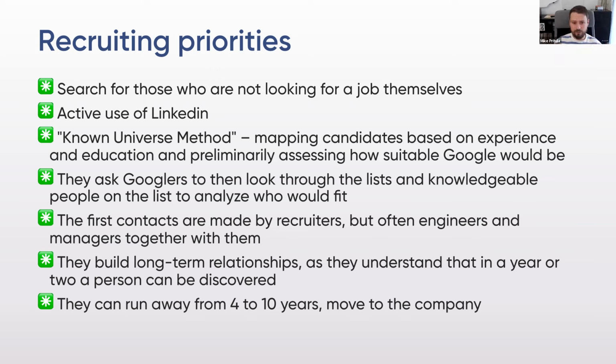It's called mapping. So we're saying that these 10 companies suit us. We're looking for front-end developers with these skills. The sourcing team scoured LinkedIn, GitHub, and other platforms. They got a list of names, looked at profiles, evaluated, selected, and then made contact. They also asked Googlers to review lists of people they've created during the mapping process to analyze who might be a good fit. Recruiters make the first contacts, but engineers and managers are often involved.